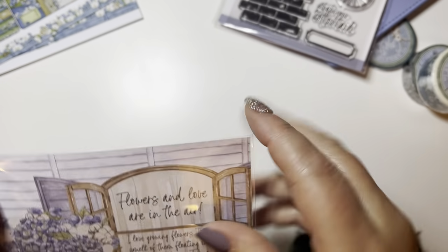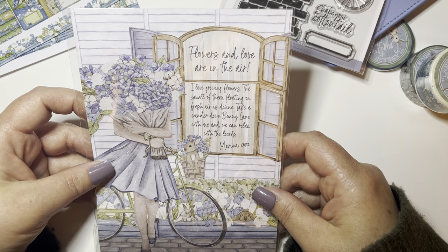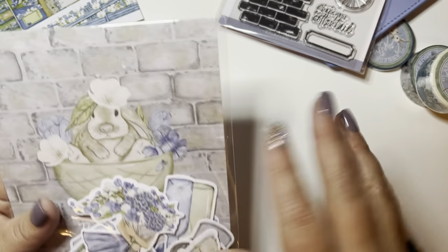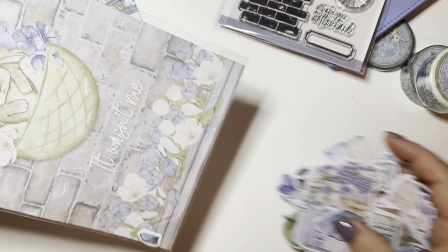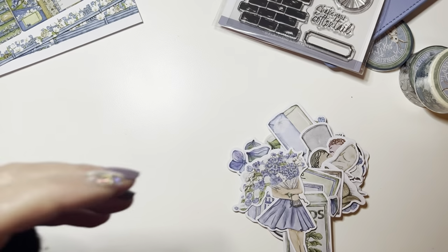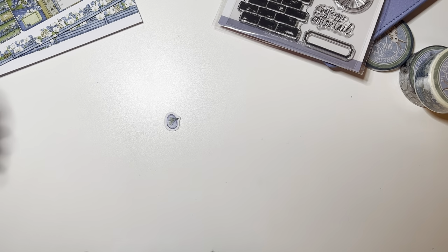And then you get all this deco, which is also stickers, but look at that card. It says, flowers and love are in the air. I love growing flowers. The smell of them floating on fresh air is divine. Take a wander down Bunny Lane with me and we can relax with the locals. I just love that with the bunny. I think it's adorable. Again, I feel like everything's gotten a bit squished. And it says, it wasn't me. Aww, and the bunny.